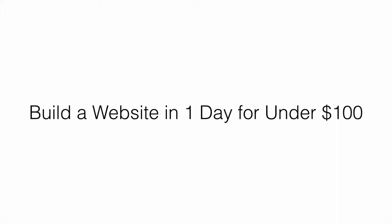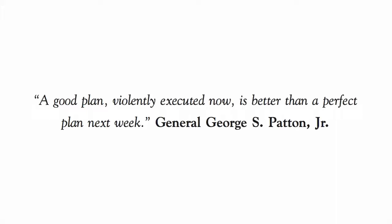So, build a website in one day for under $100. This depends on a few variables, but generally hosting's pretty cheap, domains are very cheap. If you can get a cheap theme, that's really all it's going to cost you.